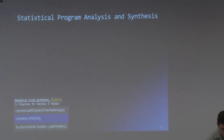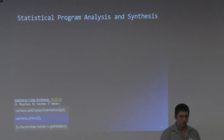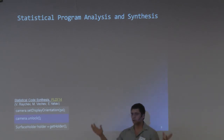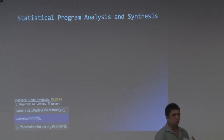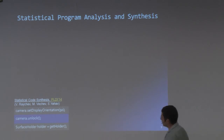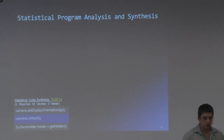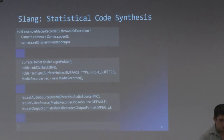So let me tell you briefly about this work. I'm not going to go into technical details. I'll just tell you what it does, what you can do with it. And then I'll go into a bit more technical detail in the graphical models for the other works. So what this work does is it builds a probabilistic model over lots of code and then uses this model to predict programs. And you can use this probabilistic model for synthesis. You can also use it for program repair. You can use it for many things. So let me give you an example of the kind of thing that you can use it for.